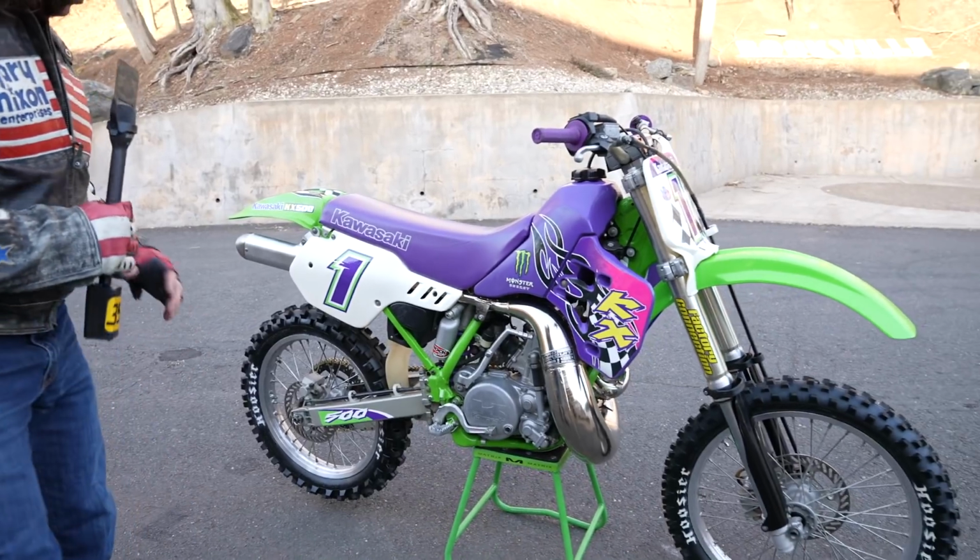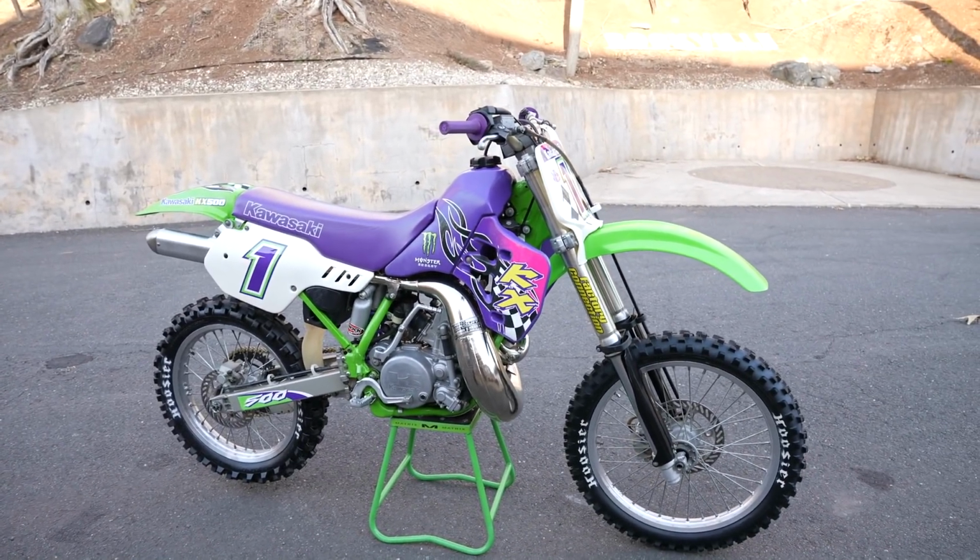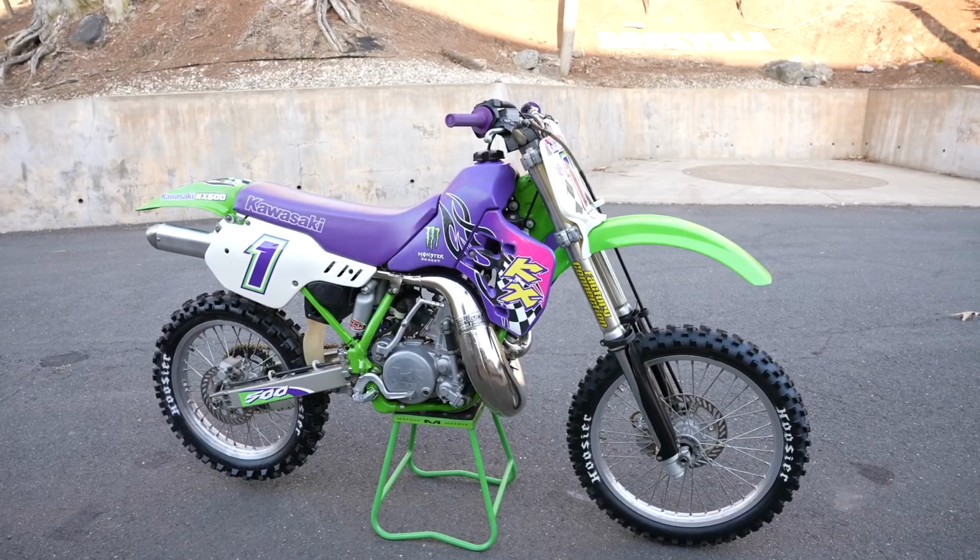Just a kick-ass machine. Junior, before I read the work order, I know you were a dyed-in-the-wool KX guy. We recently switched to the CRs.